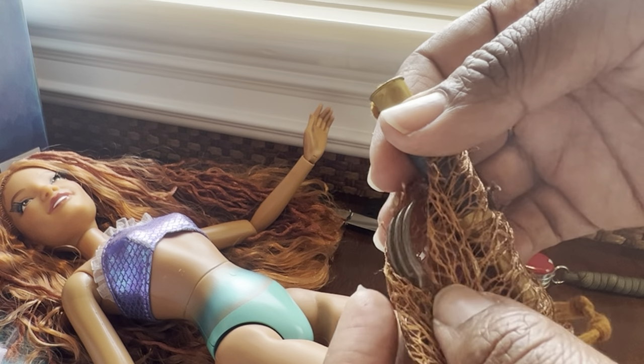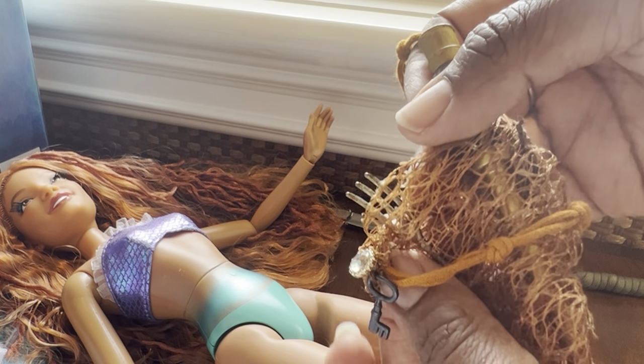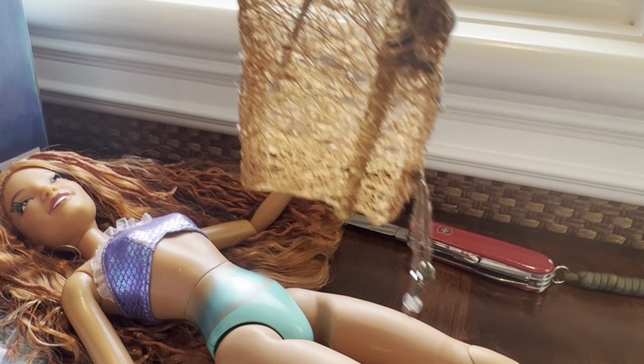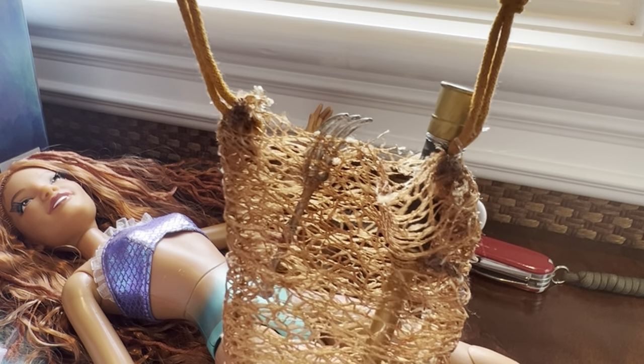And then here's the dingle hopper. And then the key. And a ring. Look at all these booties that Ariel found. Get it, girl. She's winning. And look at her bag. She made it from sponge. Come on, give the sister credit.